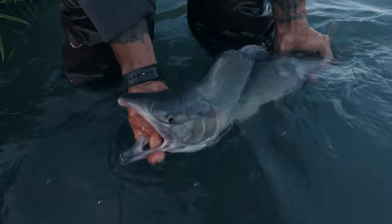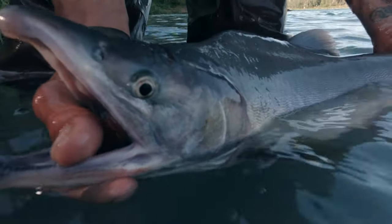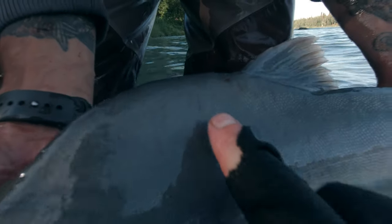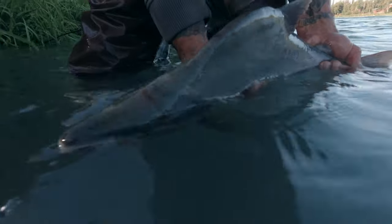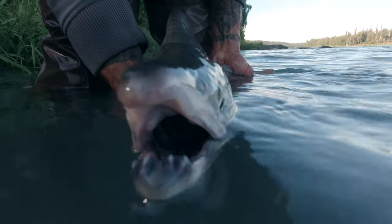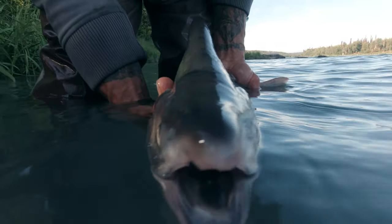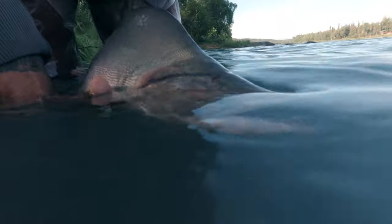Right here's a Kenai River pink salmon, also known as a humpy. Can tell why they call him that. Got himself a nice little hump. Check that guy out. Yeah. Woo. Gonna let this guy go back home.